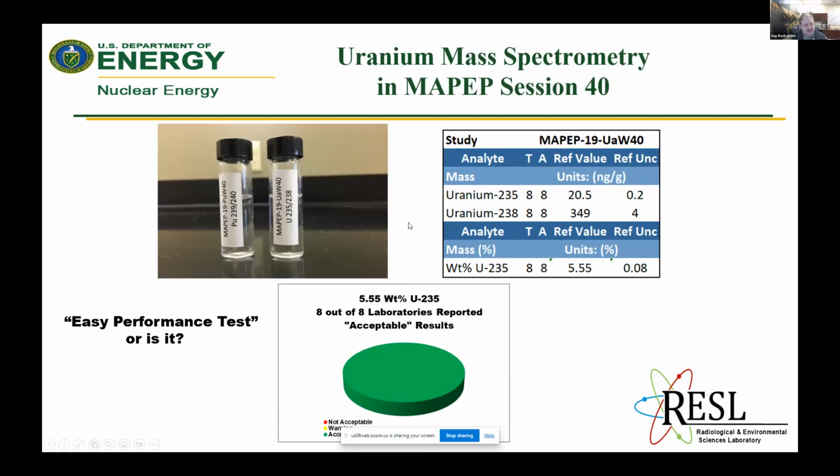Here's an example: uranium mass spec, some neat solutions. What I would consider laboratory control samples, very easy: just dilute nitric acid with known amounts of uranium or plutonium in it. In our MAPEP program, we send these out occasionally. Of course, uranium's been around for a long time and people have been measuring it. They do very well on these very neat solutions, so keep that in mind.